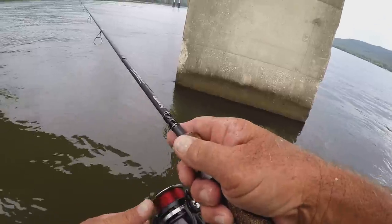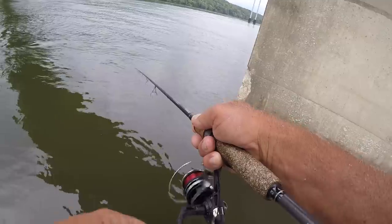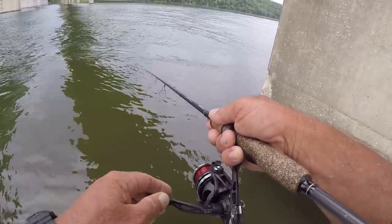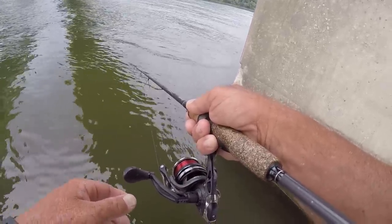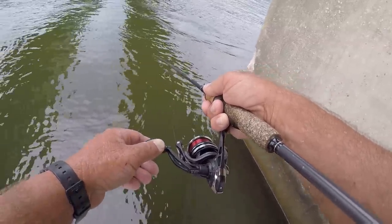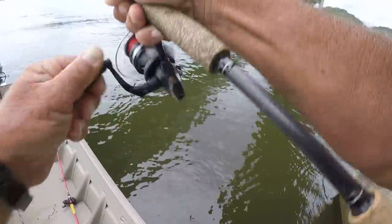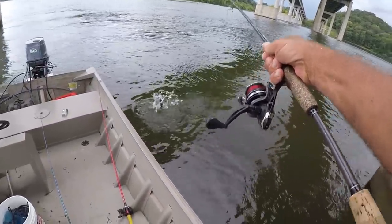Woo! Right there. Let's give her a try right there. If there's one there, he'll darn sure get it. That shad's acting crazy. Already, because there's a fish on it right there. He picked it up and okay. Oh no, I want y'all to look.